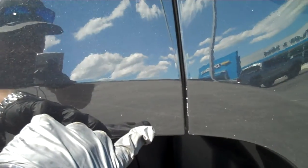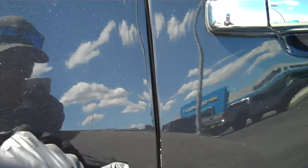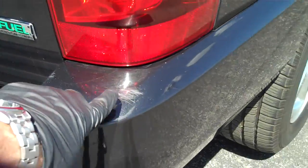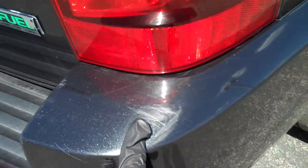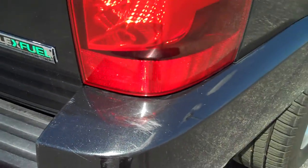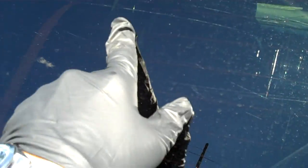Going back to these dark colors, they show pretty much everything, so there are some light scratches there. Moving back towards the rear bumper on this corner, there are some scratches. I'm going to get my shadow out of the way if you can see that. Tail light looks good here. A little dirty, sorry, pollen's coming off, but there are some light scratches on the tinting on the glass in the rear hatch here.